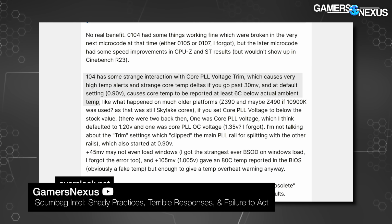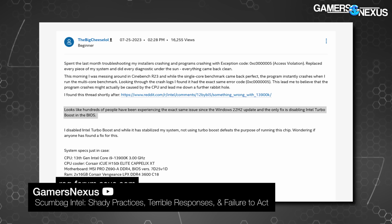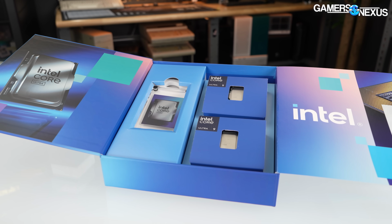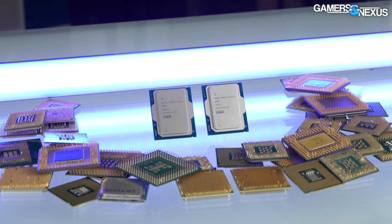Intel fumbled the handling of this and lost consumer confidence, dragging its feet on a response and then trying to craft a careful narrative when it finally did respond. This was followed up by the Ultra 200 series, which went back to simply being a disappointing set of products rather than a truly catastrophic and impressive failure.